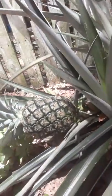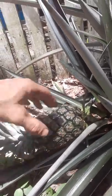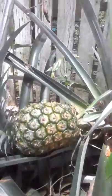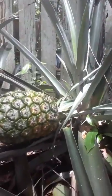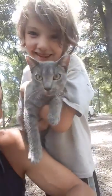So here we have a pineapple that is not ready. As you can see, it's green, it's hard, not ready to go. But right next to it, we have another pineapple. And that pineapple, you can see, has some yellow developing right here. And if you look underneath, it's getting a little more yellow. That means it's going to get pretty fragrant here in a minute. And, you know, probably sometime today or tomorrow. If I wait until tomorrow, it's itty bitty kitty.